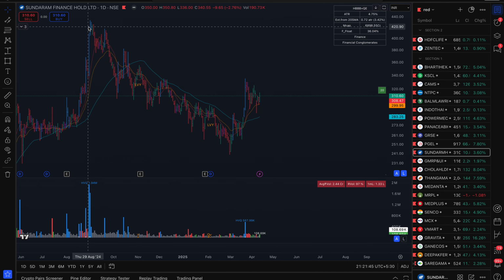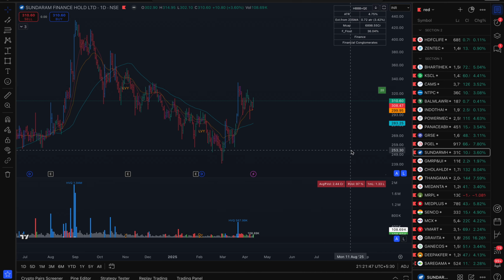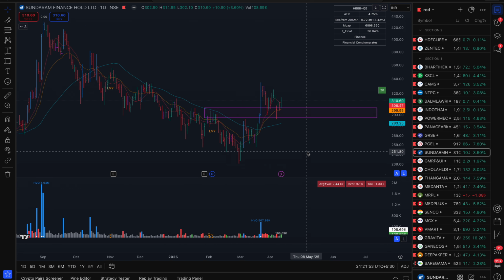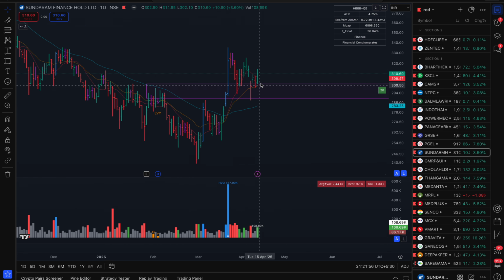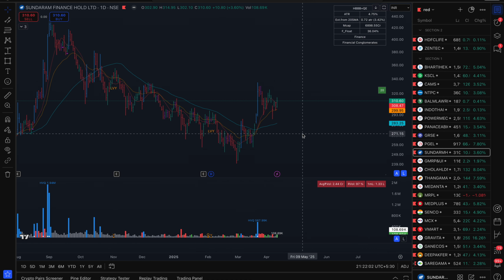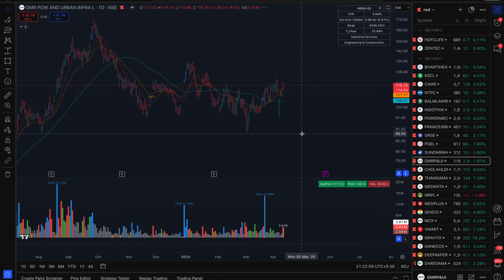Okay, so Sundaram Finance: downtrend, downtrend, downtrend, downtrend, and we now have a trend change, and then it's now getting tighter, just above the key moving averages, and the key moving averages are rising. So these are the names.